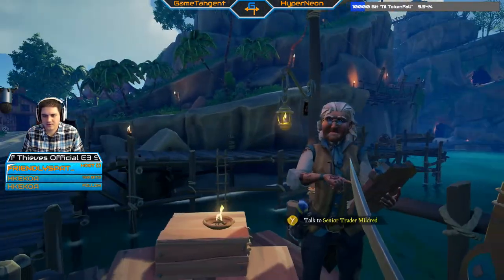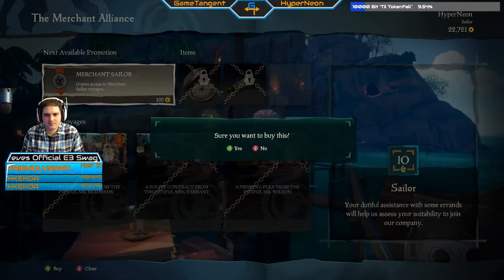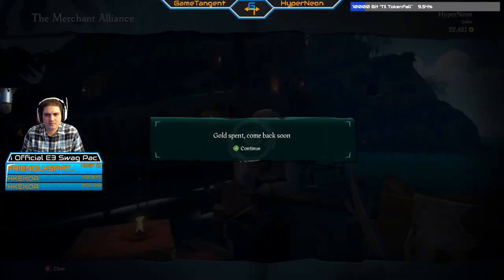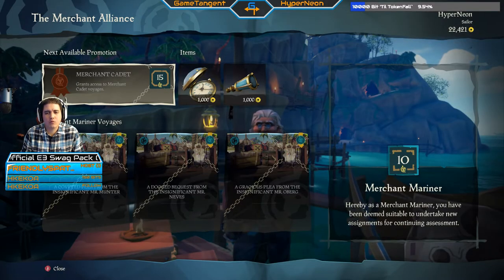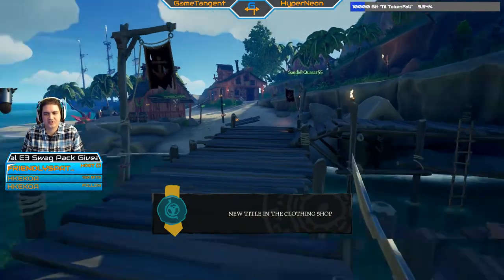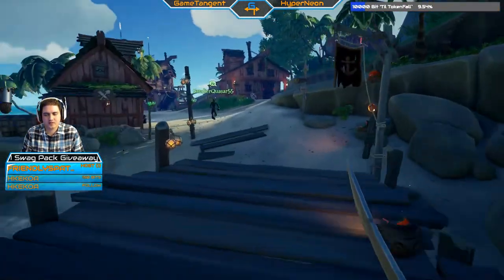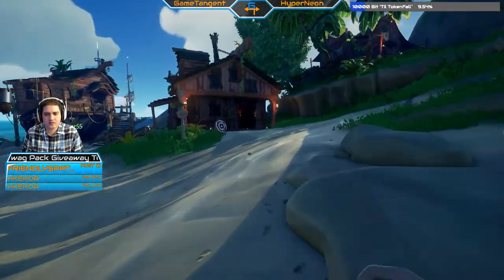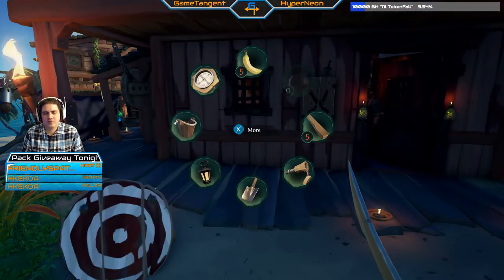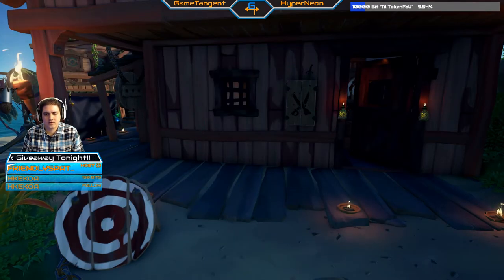All right, let's talk to this person. Talk to Senior Trader. Browse the Merchant Alliance. Level up. So what do you guys use the time for? Do you just use it to tell when it's going to be dark and light, or are there any other things? With the Merchants Alliance, you have to get your quests done by a certain date and time. Oh. How do you know what the date is? There's a number on the clock.